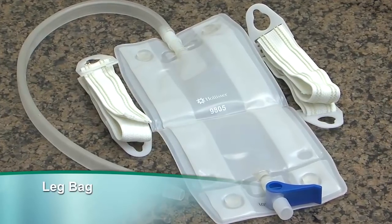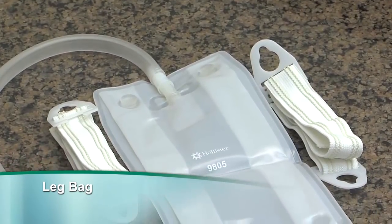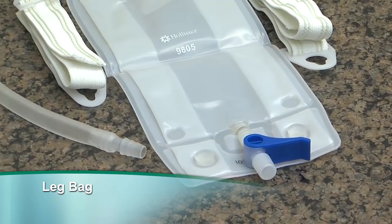When you're discharged from the hospital, you'll be given 2 catheter bags. The first catheter bag is called a leg bag and is used during daytime hours. This allows you to be more mobile and discreet. It easily fits under loose-fitting pants and attaches to your leg with securement straps. Leg bags hold a smaller volume and should be emptied every 2 to 3 hours, or if it becomes too full.